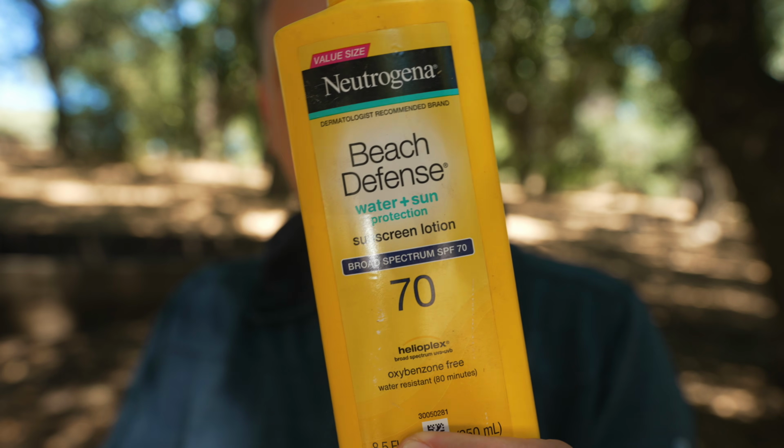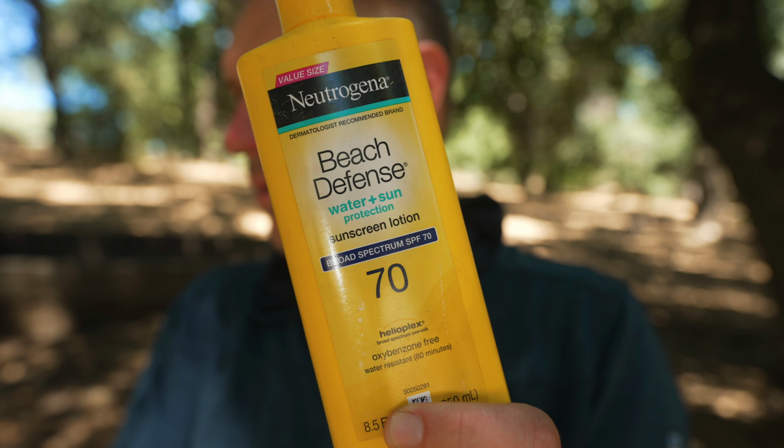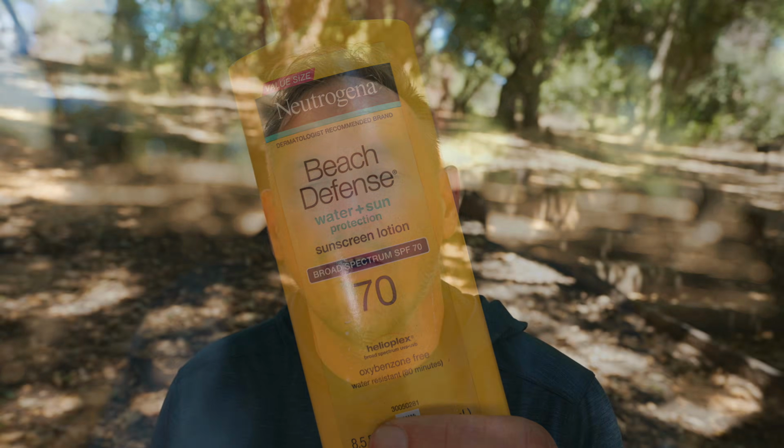I'll use a sunscreen on my arms and legs, and I just pick up any kind of healthy looking one from Walmart or Target or something like that. I think I have a Neutrogena now. But that's what I do for sun protection, and I never had any type of skin cancer scares or anything. So clothing wise, those are my picks.